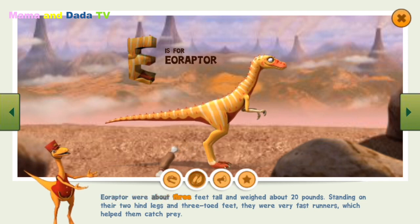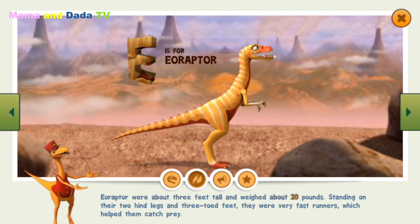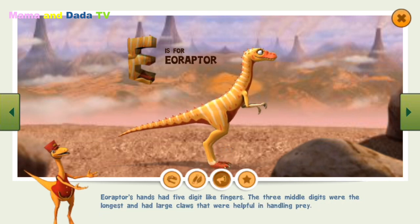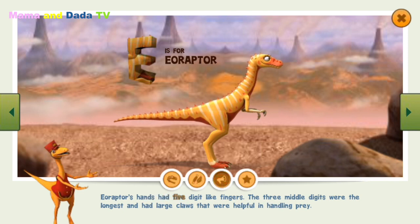Eoraptor were about 3 feet tall and weighed about 20 pounds. Standing on their two hind legs and three-toed feet, they were very fast runners, which helped them catch prey. Eoraptor's hands had 5 digit-like fingers. The 3 middle digits were the longest and had large claws that were helpful in handling prey.